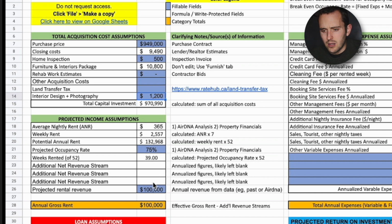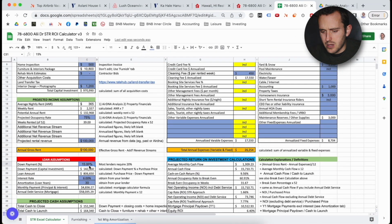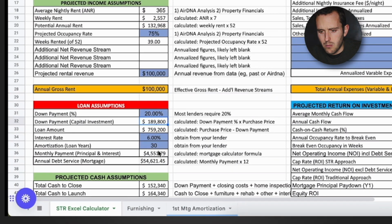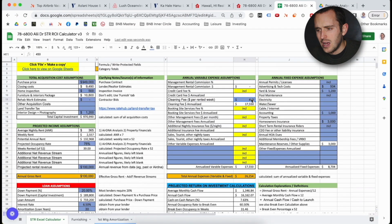And then let's see, we're going to skip over our revenue numbers for right now, and we're going to skip down to here. Do a 20% down payment on the property. Let's say a 6.5% interest rate on the mortgage, depending on what your lender would give you. You might want to adjust that, but let's say 6.5% to be kind of average.